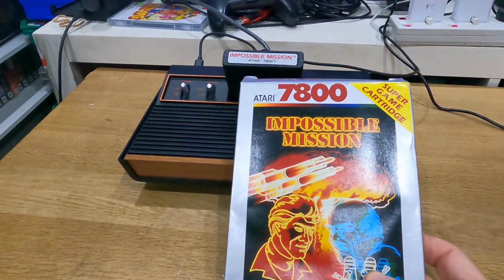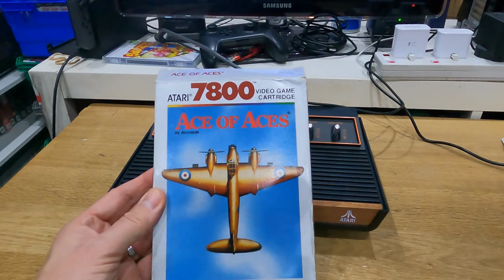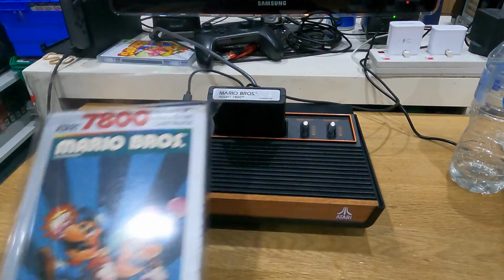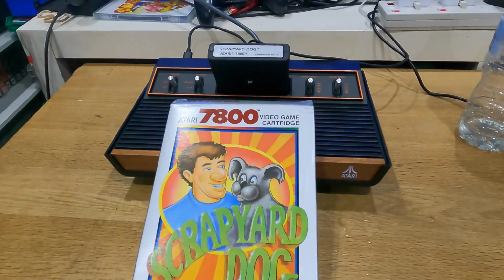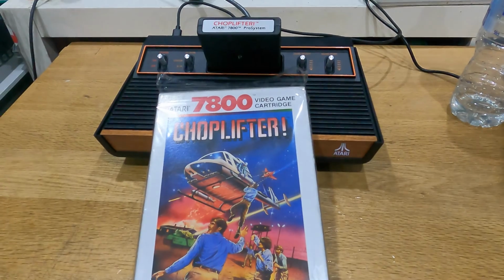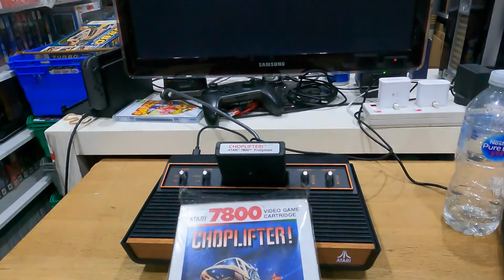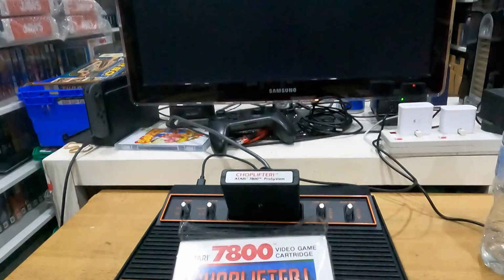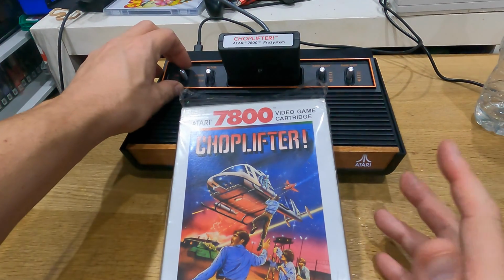Can't test. Impossible Mission. Working. Ace of Aces. Working. Mario Bros, as you can hear. Working. Scrapyard Dog. Working. Just for completeness' sake, Choplifter: black screen. It doesn't say not loaded or error loading game, just a black screen. So I don't know about that one, but I thought I would include it just for completeness' sake.